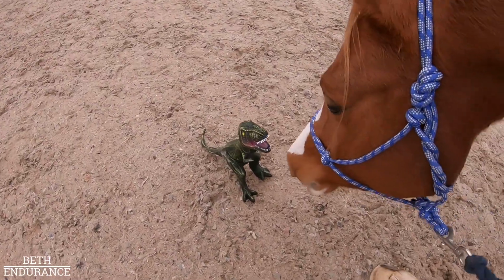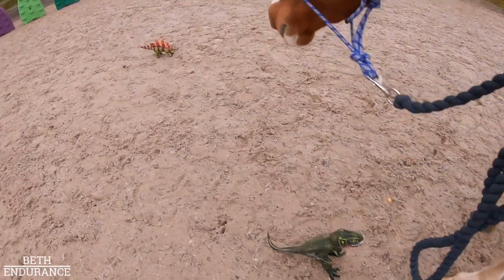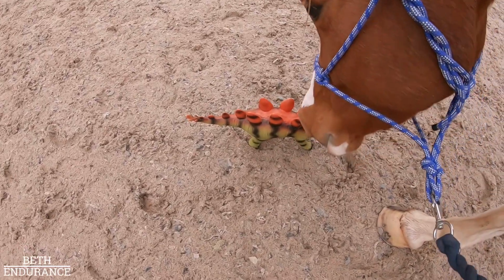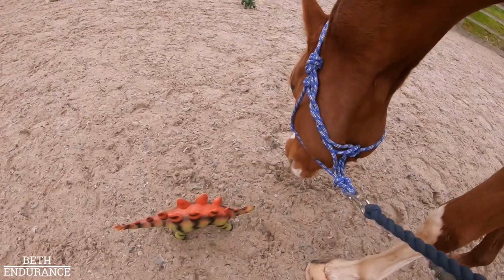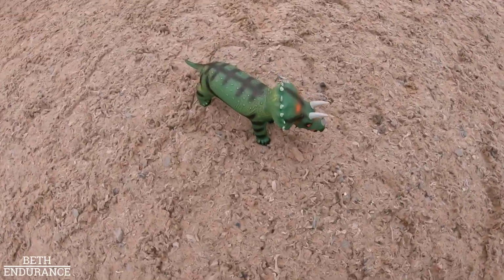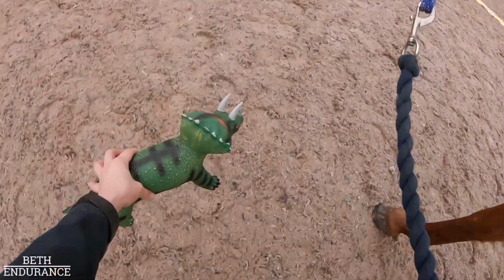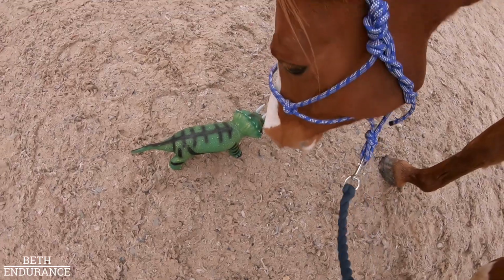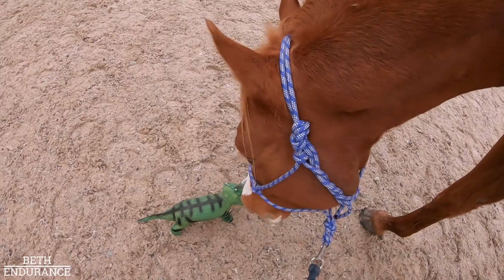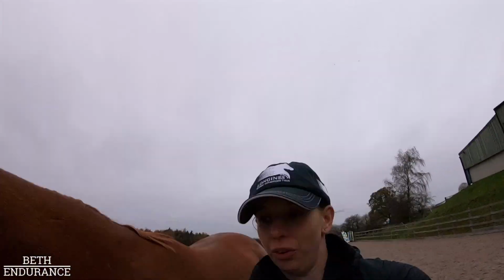Dinosaur number one. What about this one? Is it Diplodocus? No, that's a tall one, isn't it? How would you know anyway? And what I think is a Triceratops. Qantas? Triceratops? Pretty friendly with the dinosaurs.